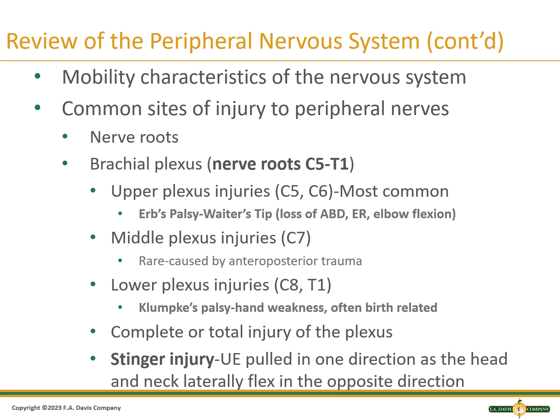Another injury type that usually has short-term symptoms would be a stinger injury, and that's when we see the upper extremity pulled in one direction as the head and neck flex the opposite direction laterally, causing tension through that brachial plexus and potential injury.